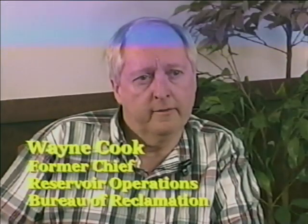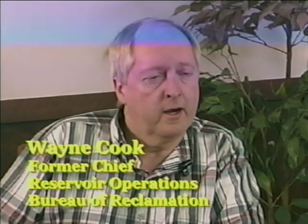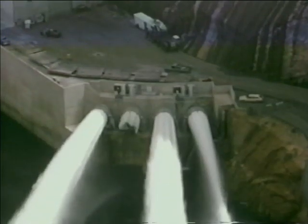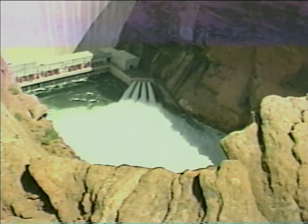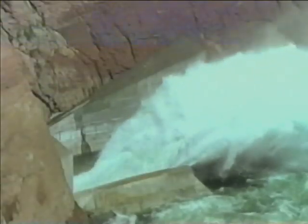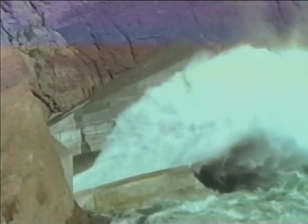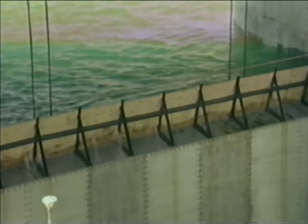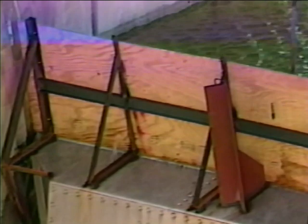It became pretty apparent that just releasing water through the power plant would not be sufficient. We then turned on the 4 bypass tubes. But it was not enough. The left spillway gates also had to be opened. Temporary plywood boards were attached to the top of the spillway gates to hold back some of the rising water.